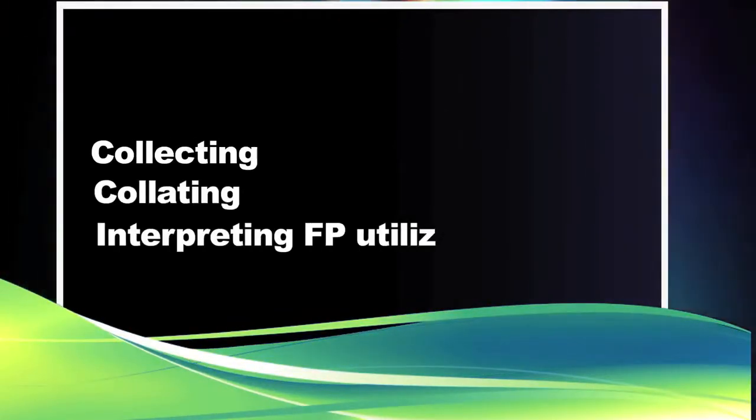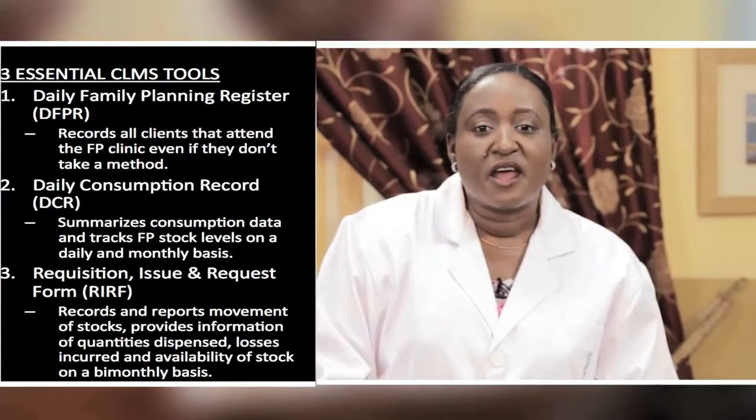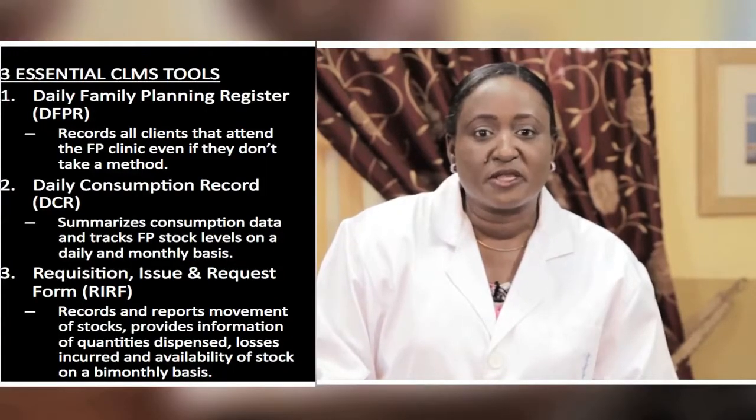This is a system that helps to ensure that family planning commodities are available in the right quantity, mix, and condition at the right time and to the appropriate place. We ensure availability of appropriate mix and quantity of family planning commodities in the health facilities by collecting, collating, and interpreting family planning utilization data, or in other words, through CLMS. There are 3 essential tools for CLMS.